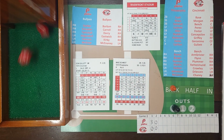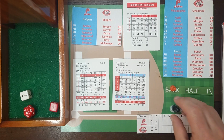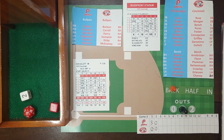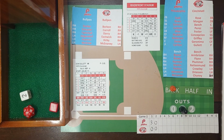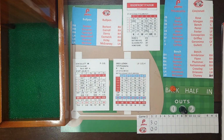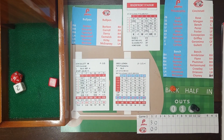Here's Schmidt. Gullett 1-2, strikeout chance 17, will get him. Struck him out, 1 away. Schmidt retired. It's going to bring up the Bull, Greg Luzinski. 3-2, and that is a strikeout plus, and he got him too. So back-to-back strikeouts.